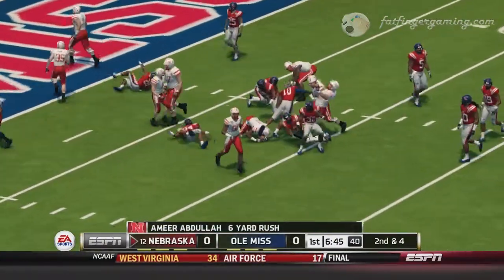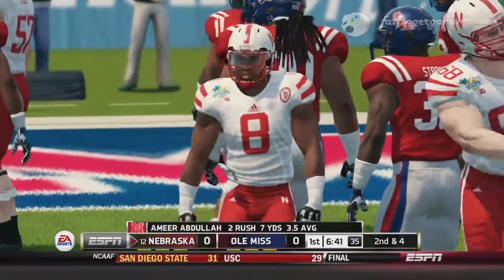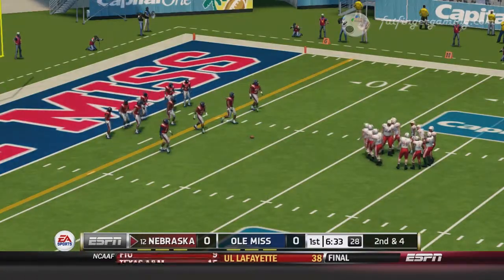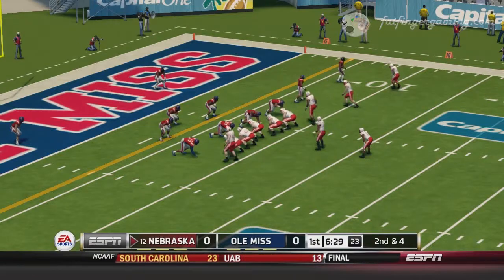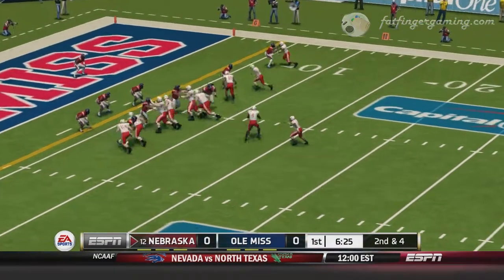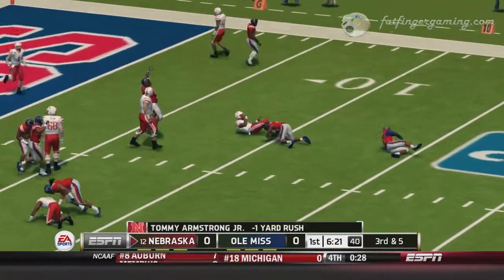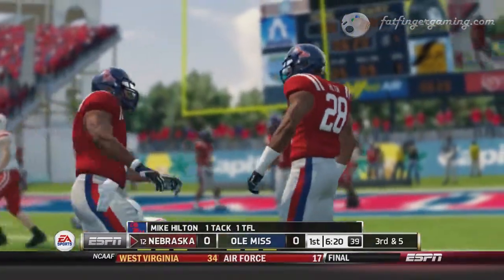Nice run up the middle. Makes the tackle. That's a gain of 6 on the play. That'll make it 2nd and 4. So it's 2nd down now, and they need about 4 yards to pick up the first. Made at about the 9-yard line. That was a loss of 1 yard. That'll make it 3rd and 5.